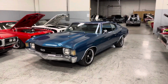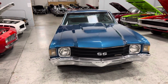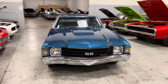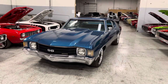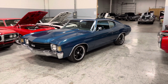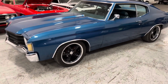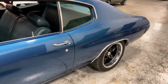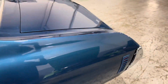Hey everyone, thank you for joining me here today at MGM Classic Cars in Addison, Illinois, where I have the pleasure today of going over this 1972 Chevrolet Chevelle. Nice paint throughout the vehicle, nice interior. The car has been lowered on all four corners, upgraded with the Wilwood power disc brakes, beautiful Boss 338 rims, front and back. Just check out the reflection on the paint. Viking blue is the color of the paint.